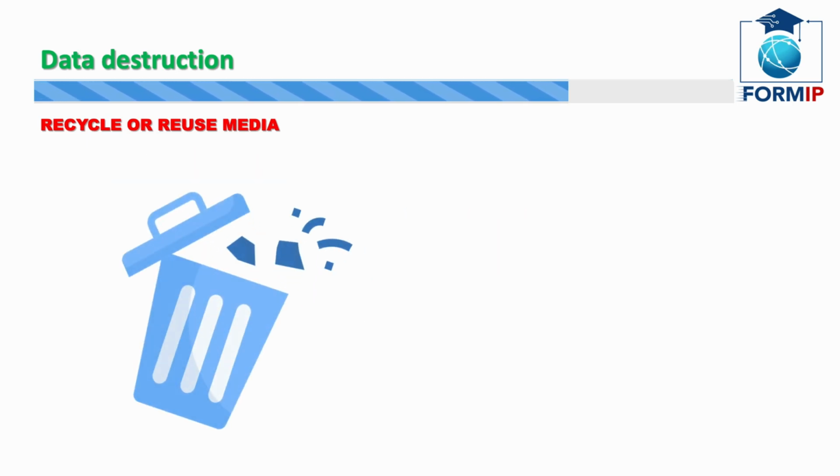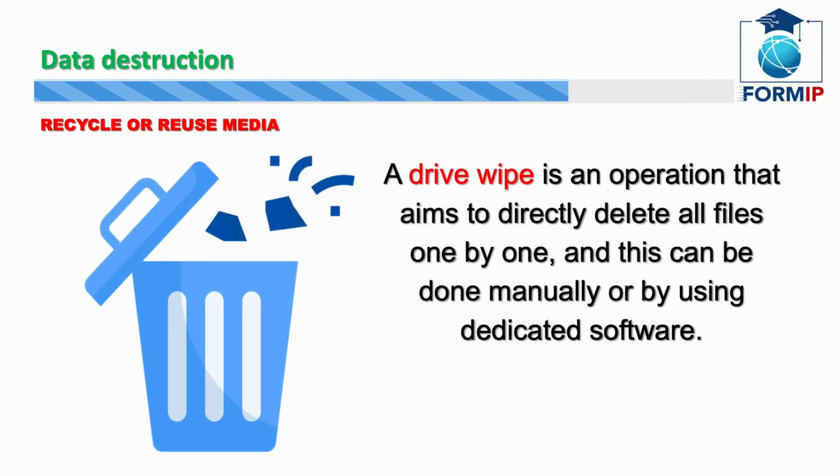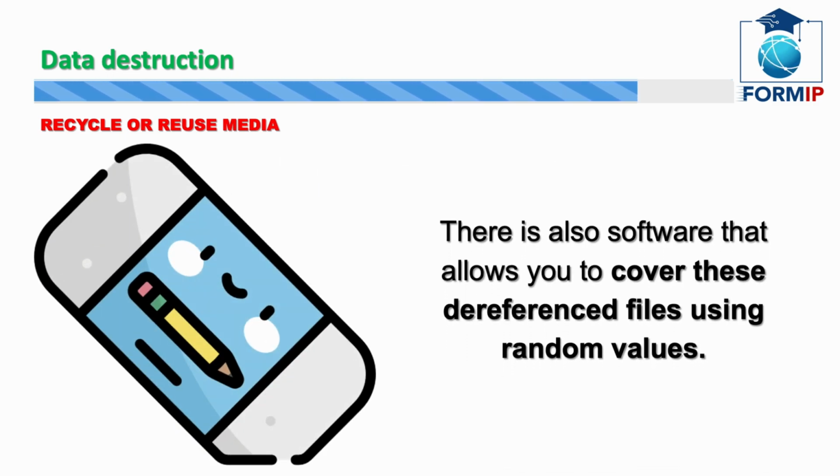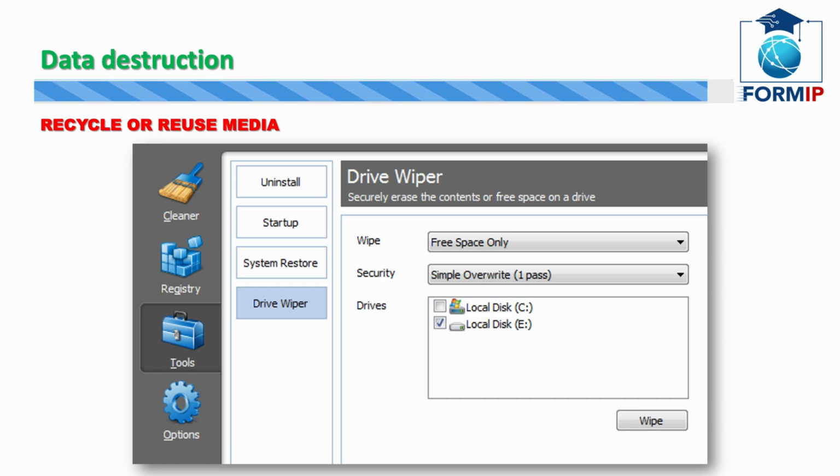A drive wipe is an operation that aims to directly delete all files one by one, and this can be done manually or by using dedicated software. As we have seen, a quick format does not actually delete the files from the disk, but just the referencing of them. Well, there is also software that allows you to cover these dereferenced files using random values. Software such as CCleaner has features that allow you to erase and recover data using multiple levels of efficiency, by erasing data only on free space or on the entire disk and performing 1 pass, 3 passes, 7 passes, or 35 passes.